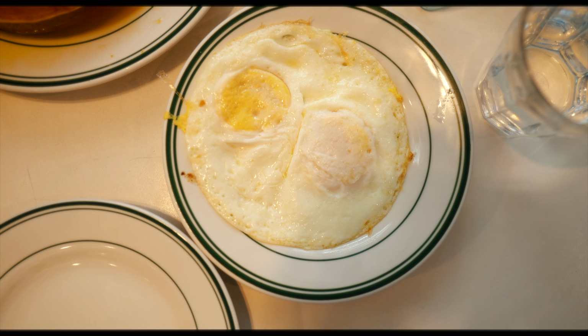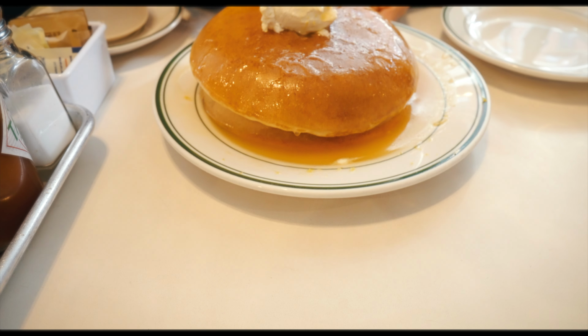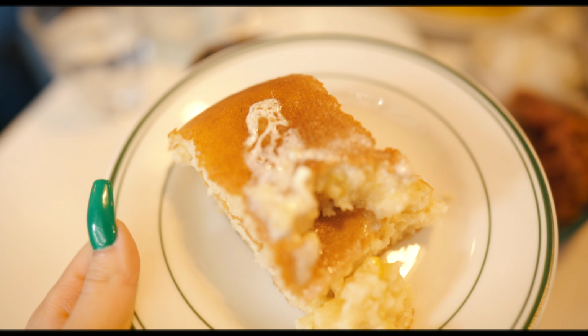Also got a couple of over easy eggs on the side. That's good. The first batch they brought to us was slightly overdone, so we asked them to bring us new ones, and they did that, so props to them. Honestly, these are sweet enough without the berry. Nice and fluffy from outside, a little bit of slight crunch.